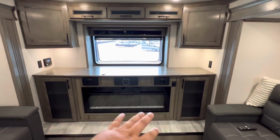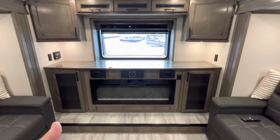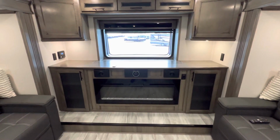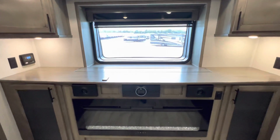Fireplace, you can turn that on. It's an electric fireplace with 4 different mood settings. You have like a white light, an orange, a red, and a blue. All of them are looking sharp. My personal favorite is that white. I think it's looking sharp.